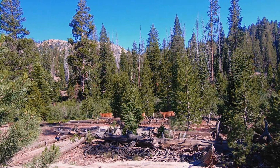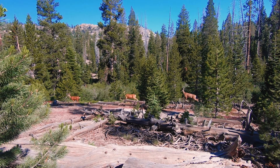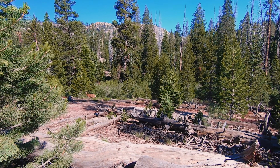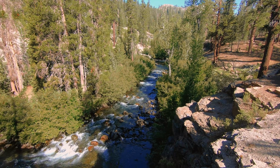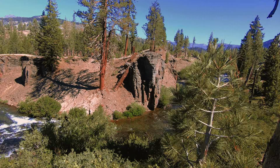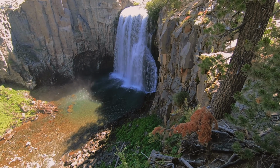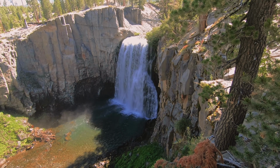If 5 miles sounds like a little bit much for you, there's no shame in that. You can always start your hike at shuttle stop number 9, and that will cut your overall distance down to 2.6 miles. If you're planning a trip in June, September, or October, please check the website for current weather and closure information. The monument may close temporarily if winter weather arrives early.